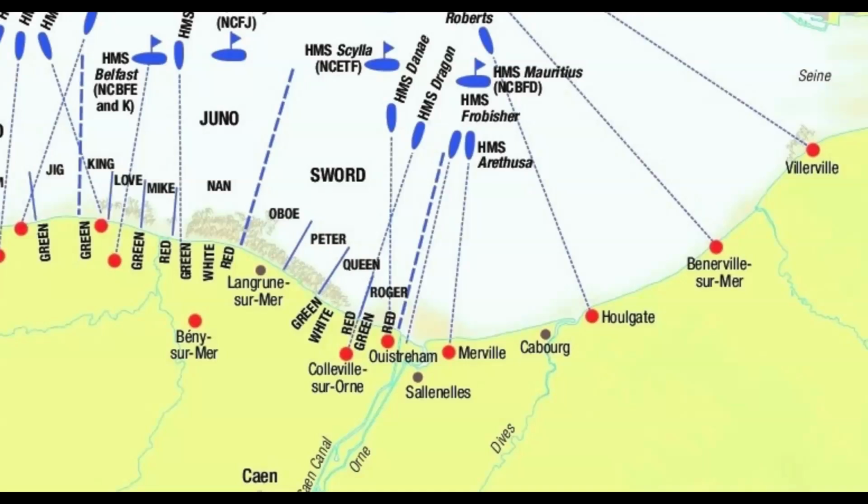In the area of Band there were 5 gun batteries: Merville, Lamont, Holgate, Benneville and Villerville. Lying to the east of the Orne River, these batteries could fire on the eastern flank of Sword, thereby potentially disrupting the British landings, or, alternatively, they had the potential to engage Allied shipping offshore, thereby disrupting the transportation of men and material to Normandy, thus affecting the Allied build-up on the eastern flank of the invasion front.